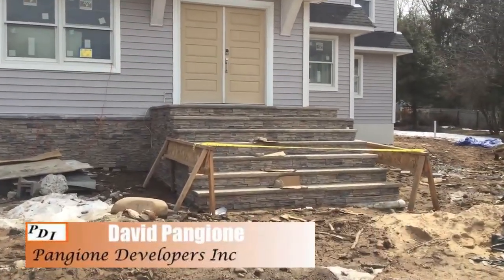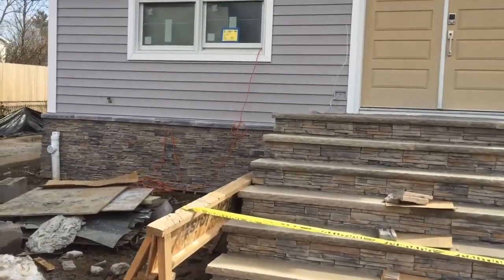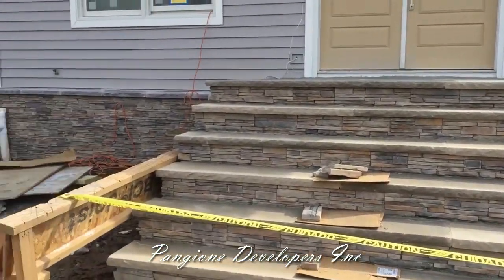All right, guys, we just installed the decorative stone package. This is something we install on a lot of our homes. And take a look how it really dresses up the front of this house. This is a brand new staircase in the front here. It's about 9 feet wide.